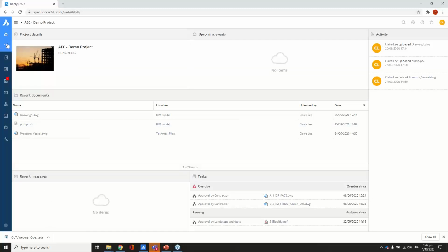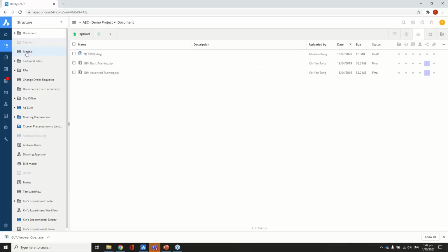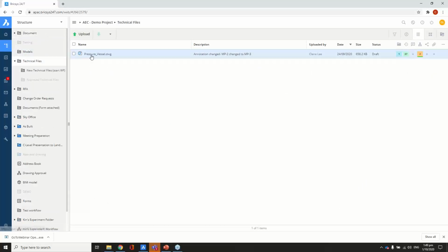I'm just in a demo project right now. And if I go to my folder structure and I get to maybe a technical file here, I have a pressure vessel file, which is actually our tanks that we used earlier.